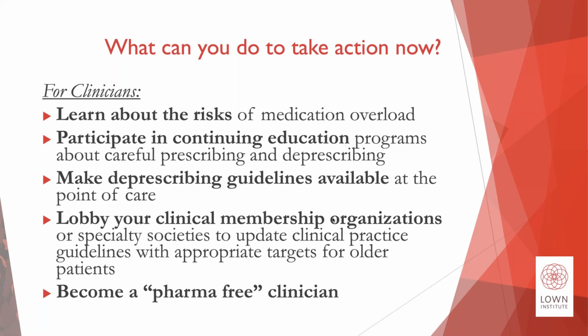There are some continuing education programs about deprescribing. There will be more coming online. The National Institutes of Health just made an award to develop a U.S. deprescribing network, which will be doing some really important work, not only doing research but also developing deprescribing guidelines for more and more different kinds of medications. These deprescribing guidelines need to be made available at the point of care, and clinicians may need to work hard to get them, but they can.